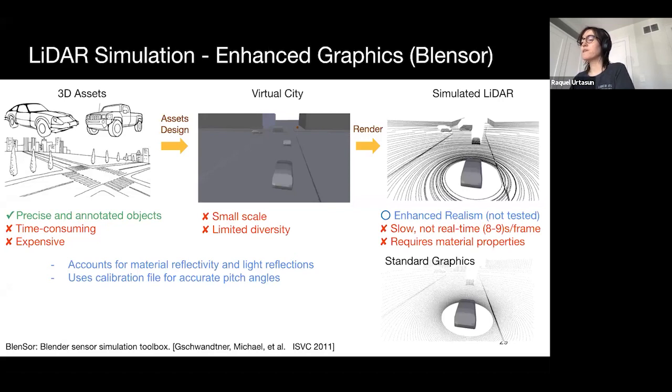One reason why the previous LiDAR simulators are unrealistic is that game engine simulators use low-poly assets to speed up sensor sim, and don't properly model LiDAR physics, such as material reflectance properties or the specific calibrations of different LiDAR sensors. Blender attempts to model this with enhanced graphics modeling of physics and calibration. Unfortunately, enhanced graphics suffers from the issue mentioned earlier, with the additional disadvantage that simulation is slow. They report a single LiDAR sweep takes 8 to 9 seconds per frame to generate, preventing scalable autonomy testing.